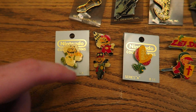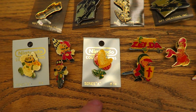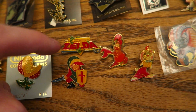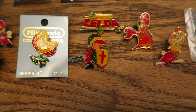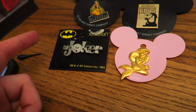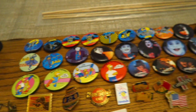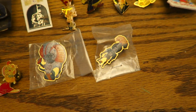This one's damaged, but it does have the backing, so it might be worth a little bit. This Piranha Plant's actually going for a little bit more, maybe $10. These are the valuable ones. That Legend of Zelda back there is going for about 20. He's going for about 15. So those are good. I don't think this is actually from 1964. If it is, it's not worth anything. Maybe a couple bucks. So I'd probably lot that up with all the Batman and Joker things. These guys I looked up. They're not worth anything really.